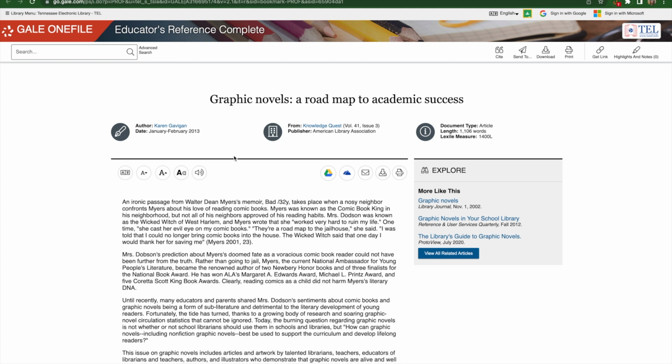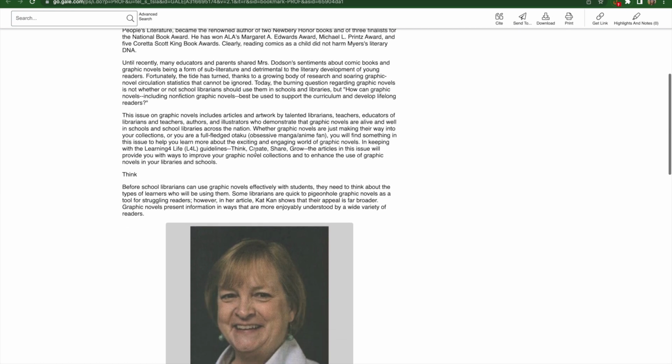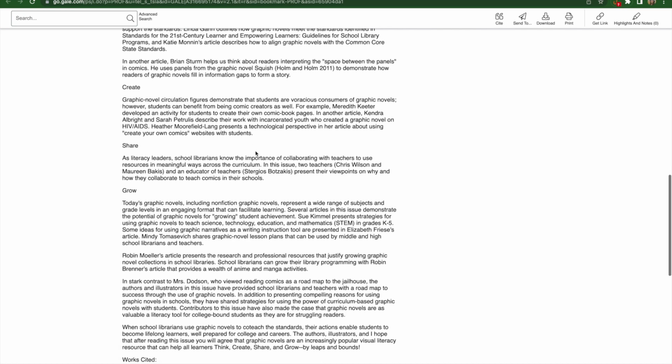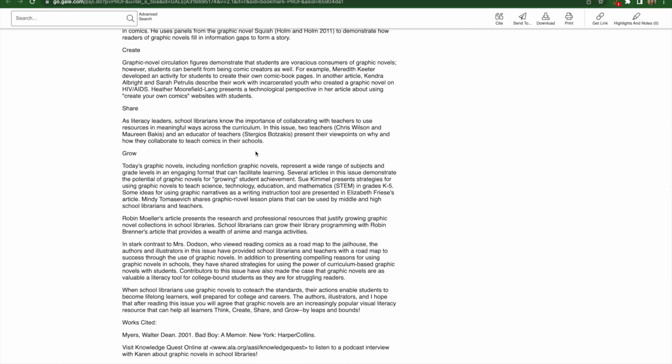So the first one that I'm going to pull up, and again, this is all on the Tennessee Electronic Library, and we are going to put the names of these articles at the bottom so you'll be able to find these again. Graphic novels, a roadmap to academic success. So there's some interesting information in here about how schools have used graphic novels to increase retention, to get students more excited about education, etc. So I know these are kind of wordy. They're very academic. But what you can do is kind of skim through, read them, and what I hope that they will do is kind of inspire you or give you some ideas, kind of as a jumping off place, of how other educators have used these in the classroom.